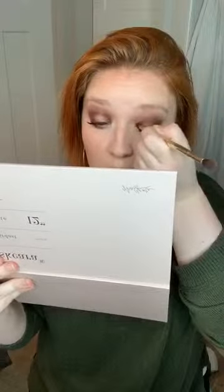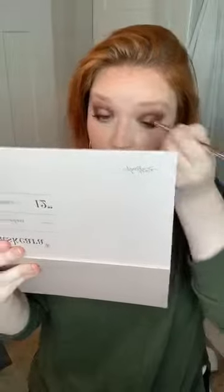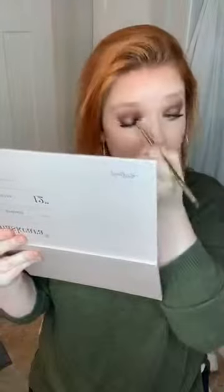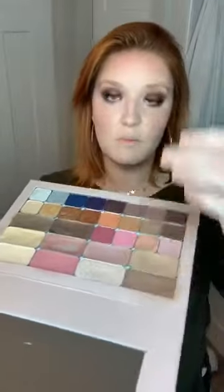And I'm not going right into the inner corner. I'm just going from a little bit into the inner corner and up to about, if my eyes are divided into thirds, one third, one third, one third, I'm going into this inner third, and now I'm just blending it out. And then I'm going to come in with something that's really going to pop. So I'm going to use this color. I love this color so much.